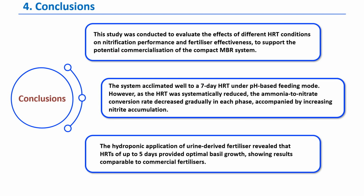In conclusion, this study was conducted to evaluate the effects of different HRT conditions on nitrification performance and fertilizer effectiveness to support the potential commercialization of the compact MBR system. The system acclimated well to 7-day HRT under pH-based feeding mode. However, as the HRT was systematically reduced, the ammonia to nitrate conversion rate decreased gradually in each phase, accompanied by increasing nitrite accumulation. The hydroponic application of urine-derived fertilizer revealed that HRTs of up to 5 days provided optimal basil growth, showing results comparable to the commercial fertilizers.